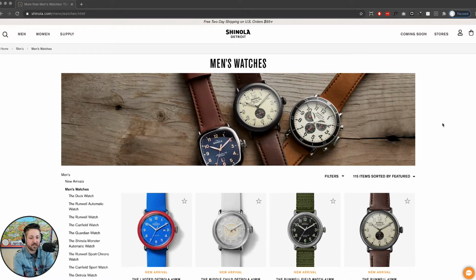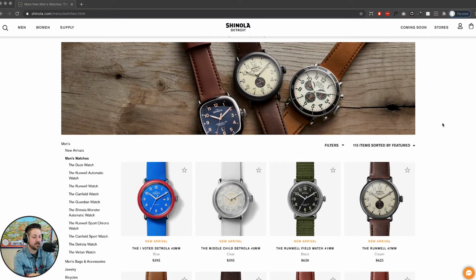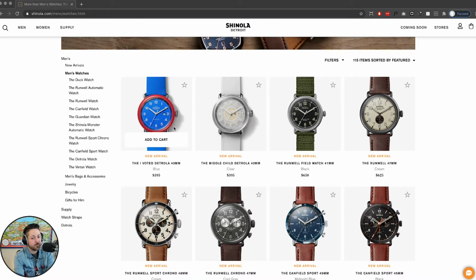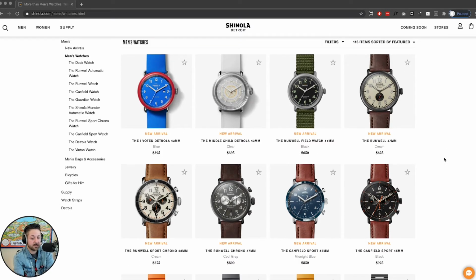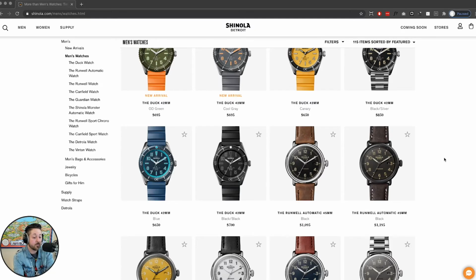So when you land on the collection page, they've got a lovely featured lifestyle image that shows me 3 watches. I think that's smart. It kind of sets the tone, and it does a better job than a product on a white background, which is what you would typically see in the collection grid. So I'd like to have these lifestyle images at the top of my collections, especially for a lifestyle brand and something where you're selling a fairly expensive item. Like these watches are starting at $400 and going up to over $1,000.